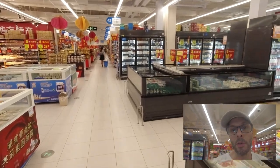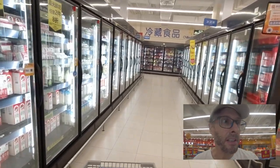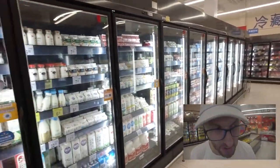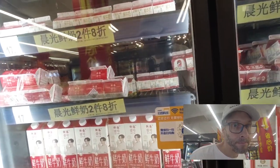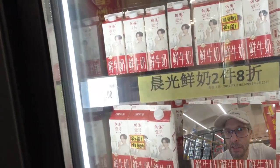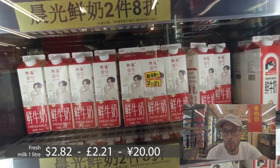Let's check out milk. Milk's an interesting one. Fresh milk in China is really expensive. I used to drink a lot of milk in the UK, but I'm not able to do that so easily here in China just because of how expensive it is. Unfortunately, I'm not sure what this offer is, but this milk here, as you can see from the price, is 20 RMB for 1 litre.